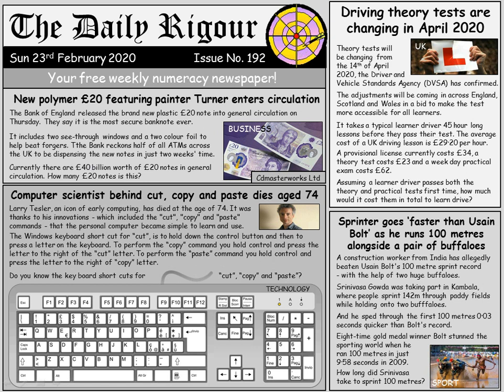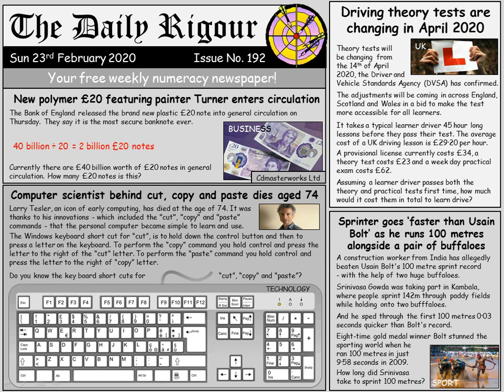So how many £20 notes is this altogether? Basically, we're trying to see how many times £20 goes into £40 billion. You could write that number out in full, but 20 does go into 40, so it's probably okay just to write it like this, provided you give your answer in billions. 20 goes into 40 twice, so that would mean there are 2 billion £20 notes currently in general circulation.